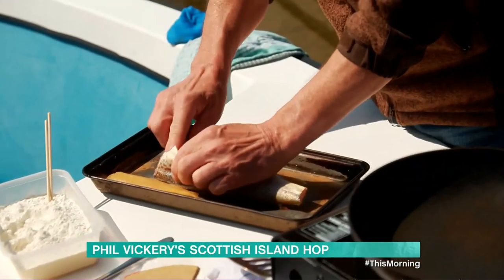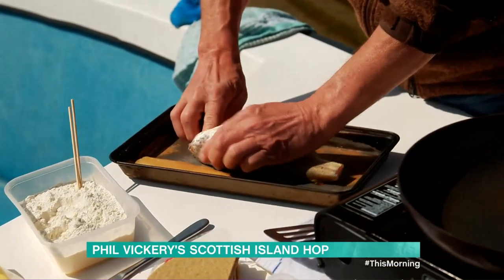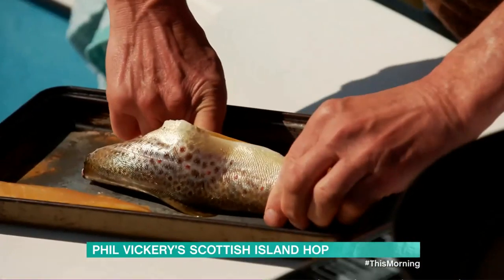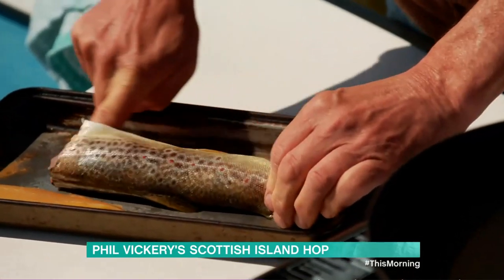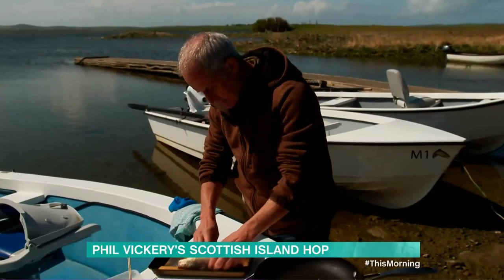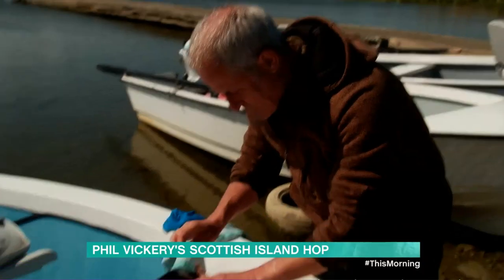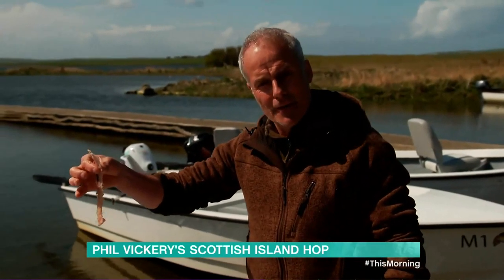And then with your finger, what you need to do is just put your index finger in the top of the fish, like that, and then you can run your fingers down the bone. You'll go right to the end, like that, and that releases all the bones. Turn it over, and we'll do the same on the other side. And you can lift out the bone. Like that. No knife, no board, nothing.